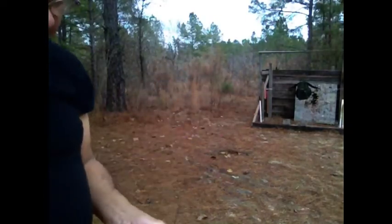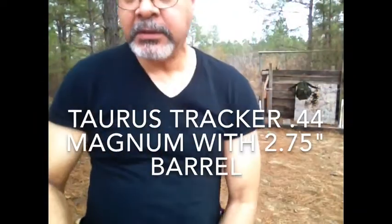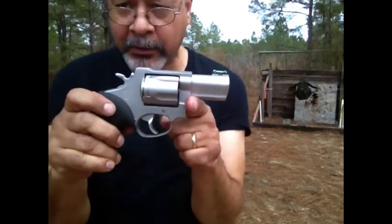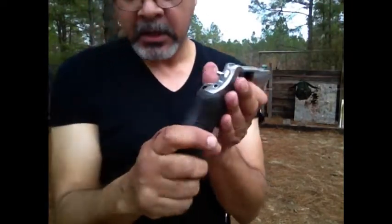There's a spent cartridge. Now we're going to shoot the 44 Special. The gun in question, my carry gun. This is my everyday carry gun. It is the Taurus Tracker in 44 Magnum with a 2 3/4-inch barrel. As you can see, I've got it loaded.